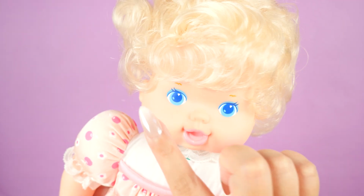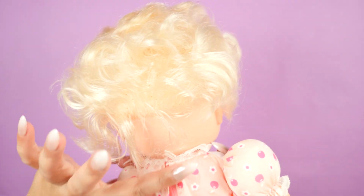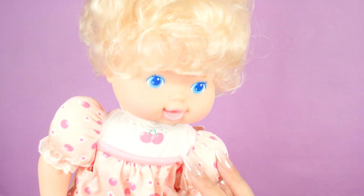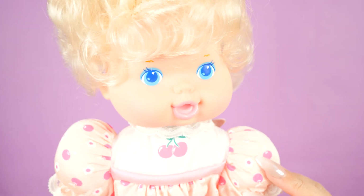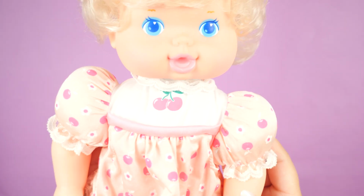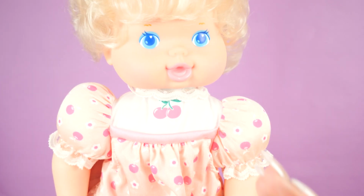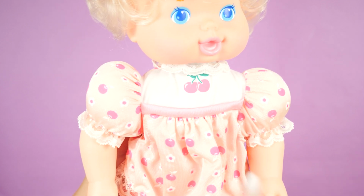So with her, she is indeed brand new. There's no scuff on her. Her hair is a bit of a mess just from being packaged, but that happens to any doll. And she is so cute. She looks like a real baby. She's got this whole cherry thing going on, very on brand. She doesn't smell like cherries though, but she smells like a very 90s baby doll. You know, that plasticky smell, but it's a cute smell, not a nauseating smell.